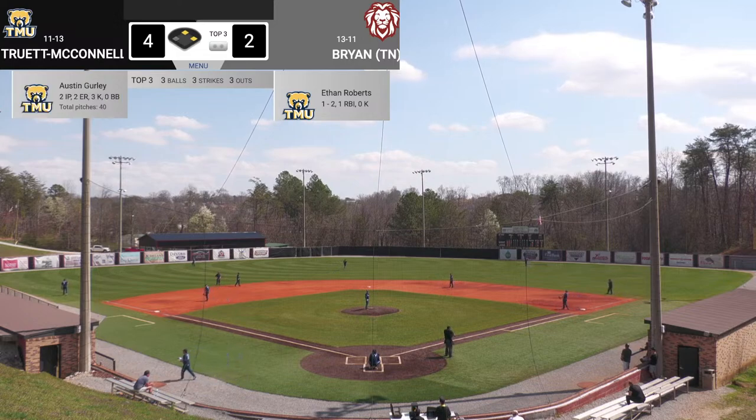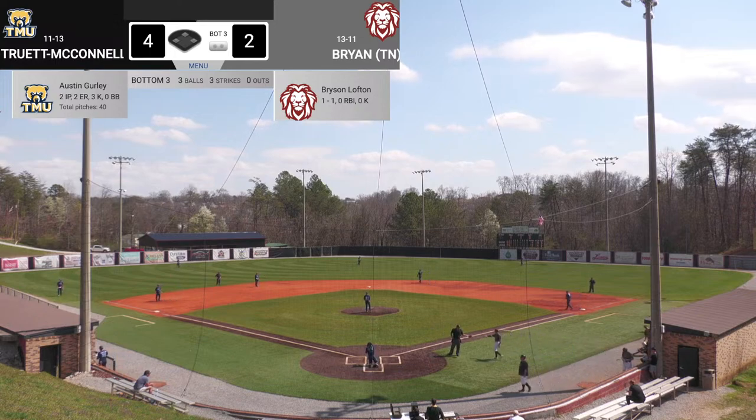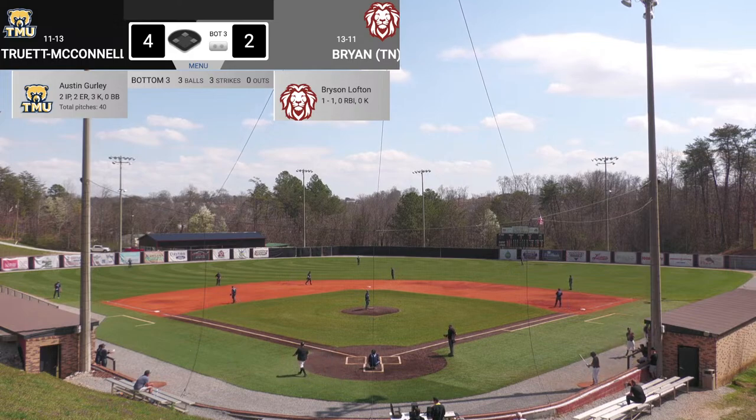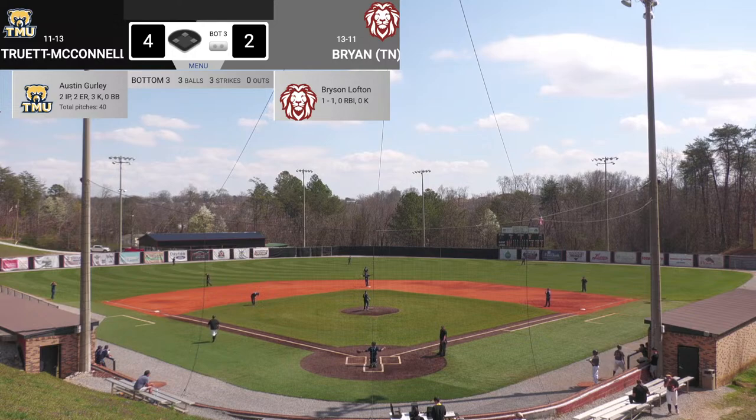This is game one of the doubleheader. This is the 9-inning game. The next game will be the 7-inning game, and they are slated to play Saturday at 2, I believe. And that will also be a 9-inning contest. This is an AAC conference series.